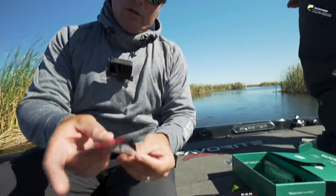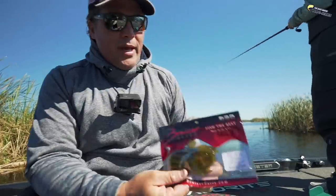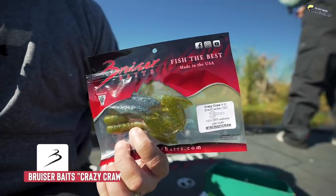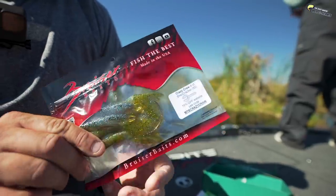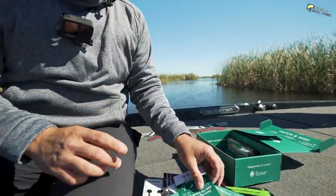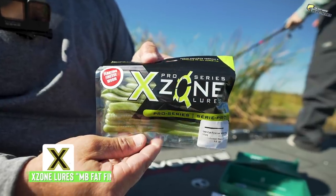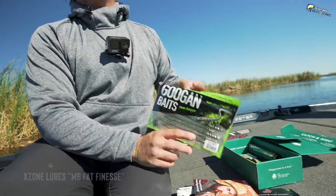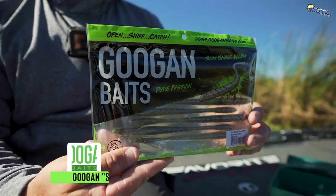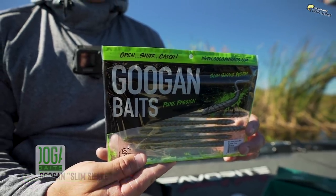All right, we got a pack of hooks in here, a little Lunker City hooks, which is pretty cool. Bruiser baits, okay? This is a soft plastic company that is poured down here in South Florida. We will definitely catch something on that. I promise you that. Here's a couple little notes and stuff. Now this is just a big finesse worm. Pretty cool. I bet we could probably catch one on that as well. And of course, one of my favorite, the Slim Shake. That's in this month's box. Slim Shake in the Elite Box, that's pretty cool.